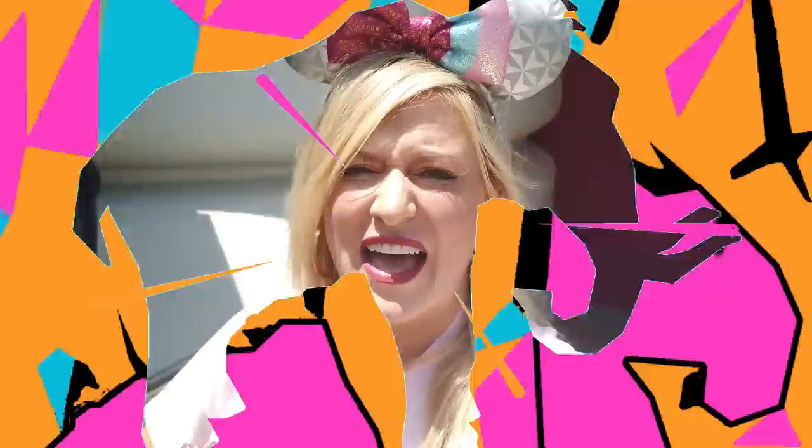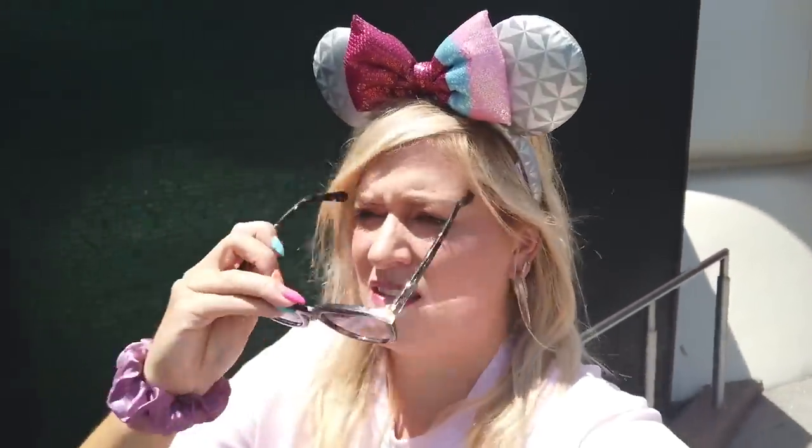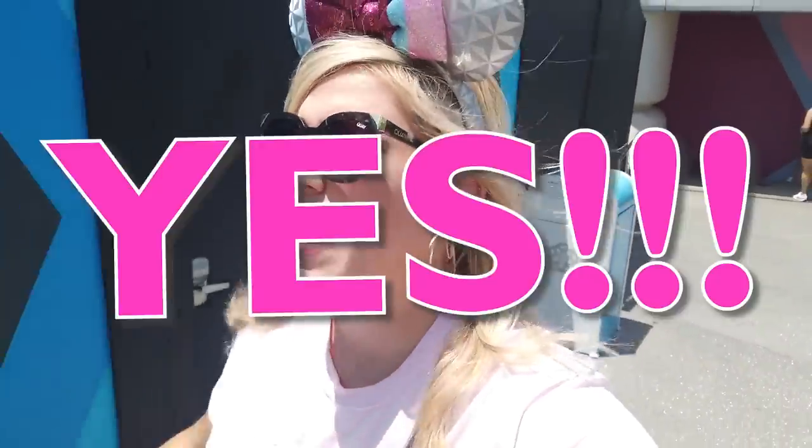Spaceship Earth. One of the best, always so fun. Just classically EPCOT. We must take a selfie with the bubblegum wall. Bubblegum wall ears. Hang on. Did that. A great selfie spot. We can do an Insta series on the best selfie spots and how to take the best pictures around Disney World. Let me know if that is content you want.